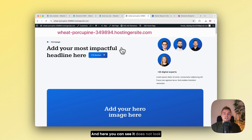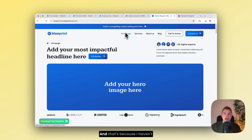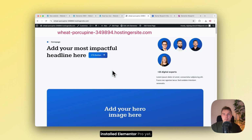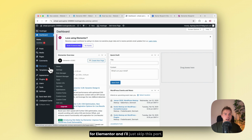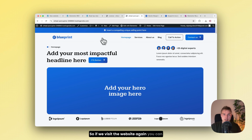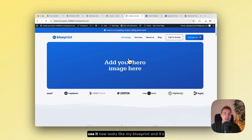And here you can see it does not look like the final result I showed you before. And that's because I haven't installed Elementor Pro yet. So I'll just go ahead and activate my subscription for Elementor, and I'll just skip this part. I assume you know how to do this. Okay, so now I have activated and installed Elementor Pro. So if we visit the website again, you can see it now looks like my blueprint. And it's now ready for me to just start designing.